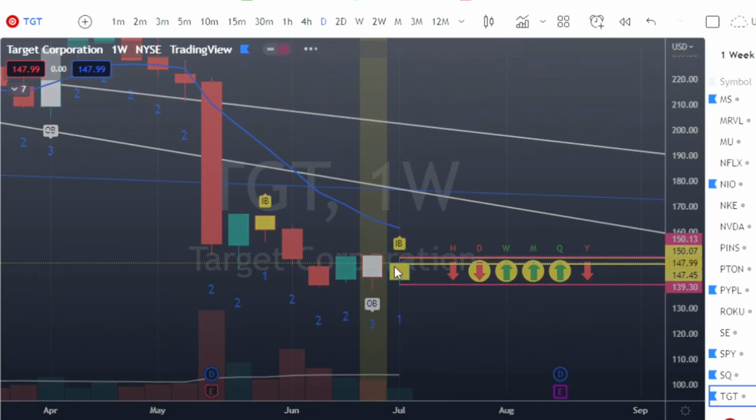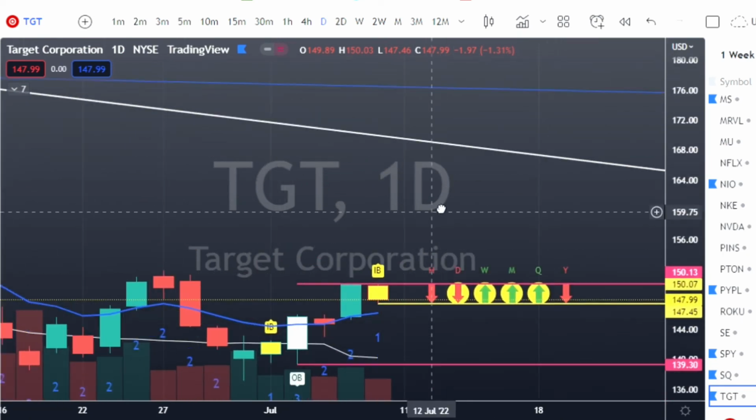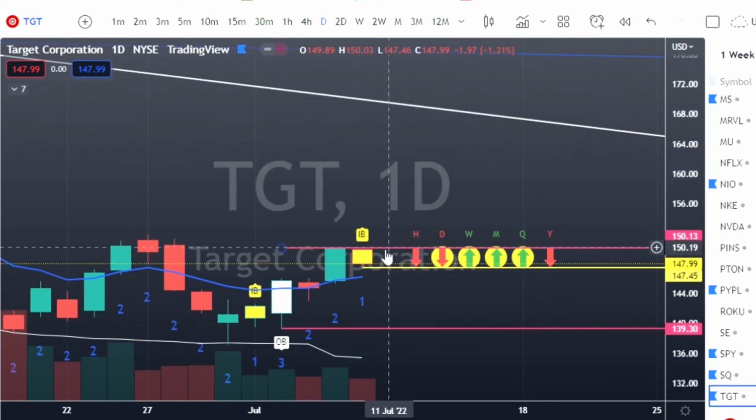Watch if we switch to the daily. There's also an inside bar on the daily on Target. So if we trigger to the upside, we are for sure triggering the weekly on Target.